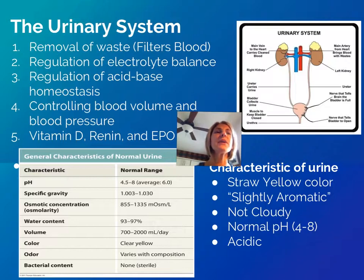Remember, the foods that you eat can affect that. Vegetables are going to lean towards the basic, and proteins are going to lean towards the acidic. You don't really need to know that. Typically, your urine is around a pH of 6, so it's slightly acidic.